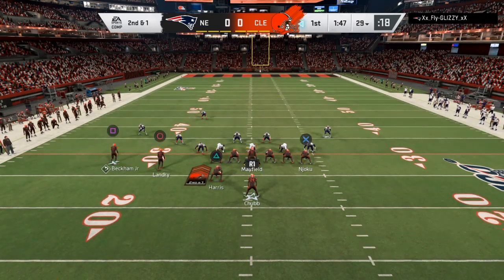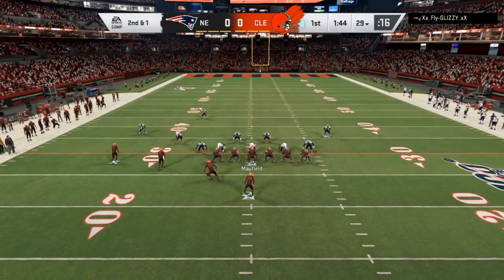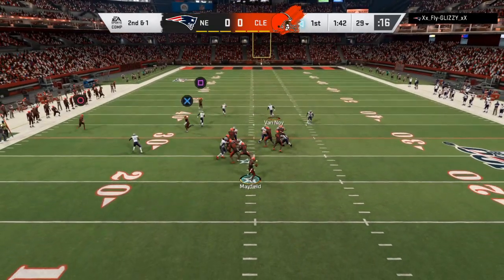Watch the run. They're running it. 51 to Mike. Mayfield looks to throw.